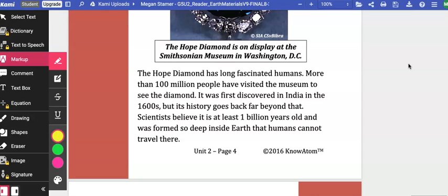It was first discovered in India in the 1600s, but its history goes back far beyond that. Scientists believe it is at least 1 billion years old and was formed so deep inside Earth that humans cannot travel there.